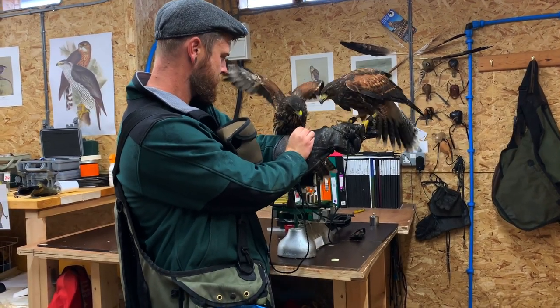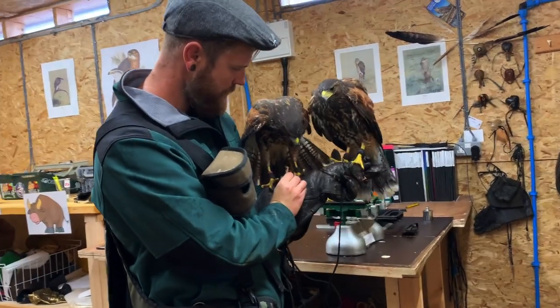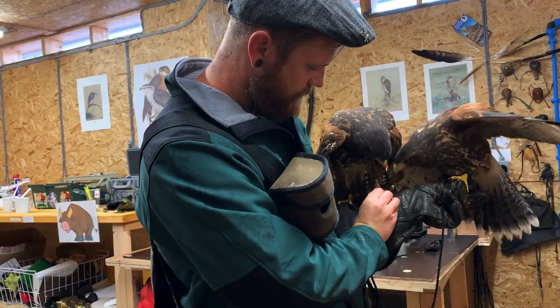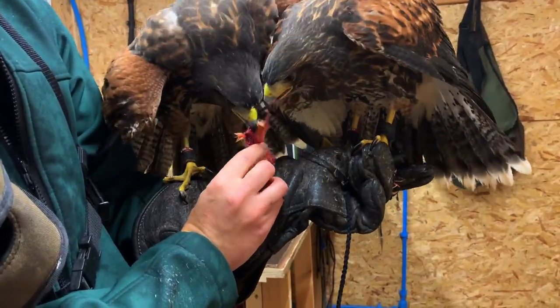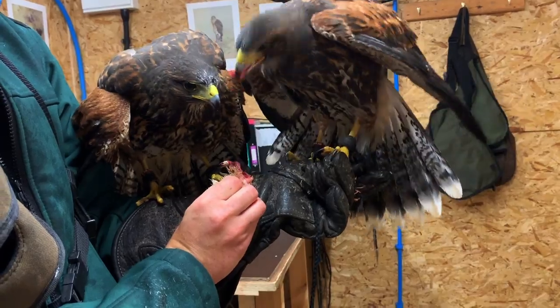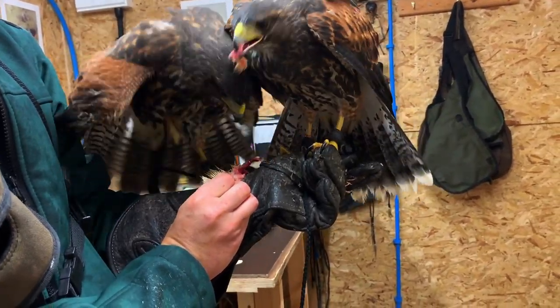I find with the Harris Hawks as well, because they are a social animal, if one of the boys is doing well and coming to the glove better, then the other one likes to be with them as well. This glove training is super important in these early stages because this is their perch of safety and they should always feel happy and safe when on the glove. They don't fear me, they don't fear each other. And they're always willing to come back.